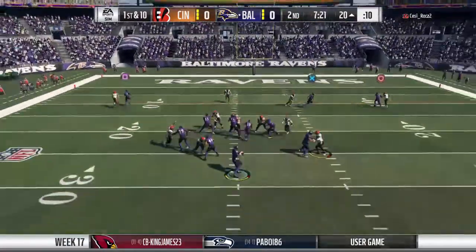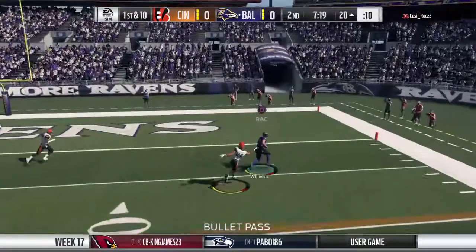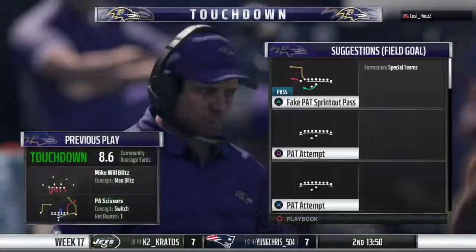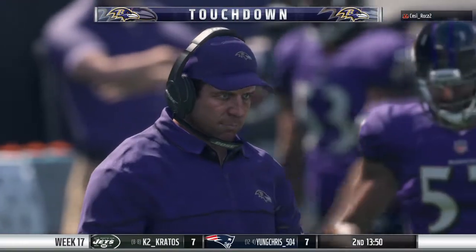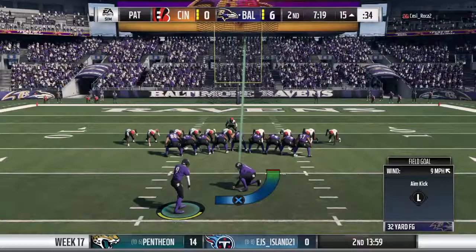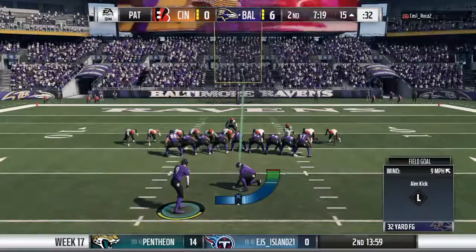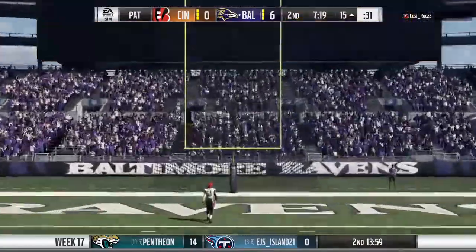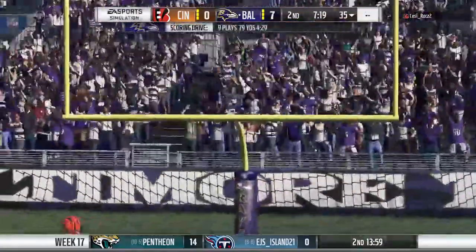They go play action here on first down. That is caught inside the 5. And he'll take it into the end zone for a Ravens touchdown. Max Williams, his 3rd touchdown now on the year. And the Ravens are in for 6. And the Ravens lead at 7-0.